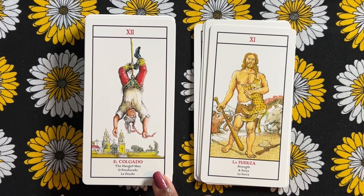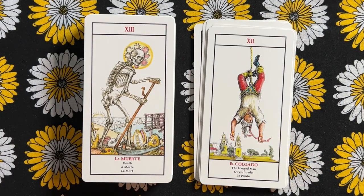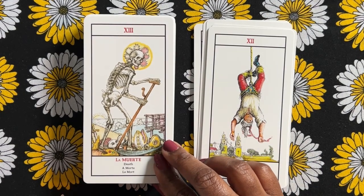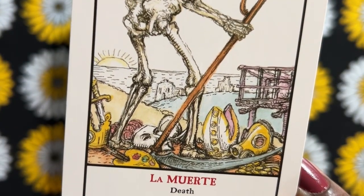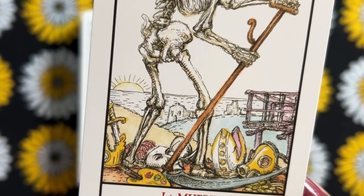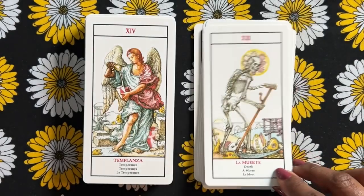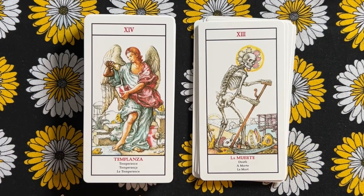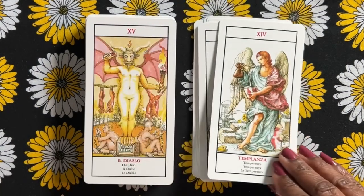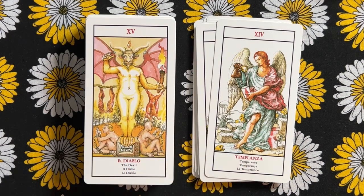The Hanged Man. I'm not going to go through all of each one of what they are because we'll be here all day. Death. The ones that interest me, I'm definitely going to get in this guidebook again. I love to see what's at death's feet sometimes. It's a very Marseille kind of death. I like this one. Temperance. The Devil. Ooh, look at those people hanging.